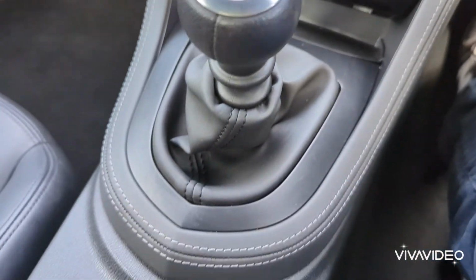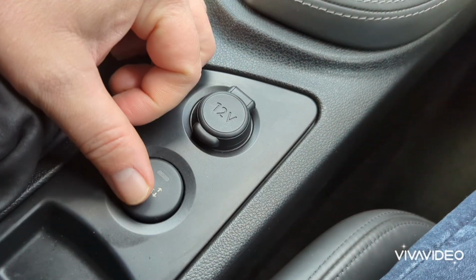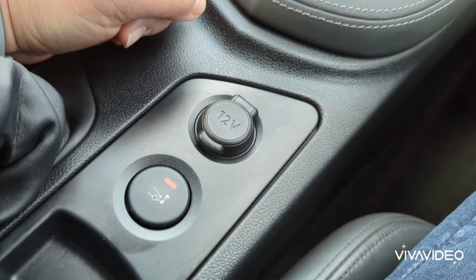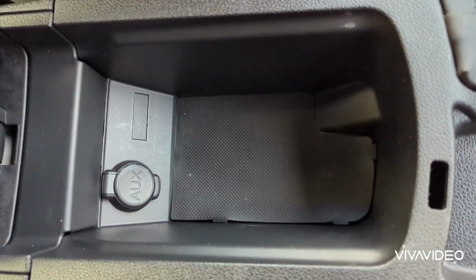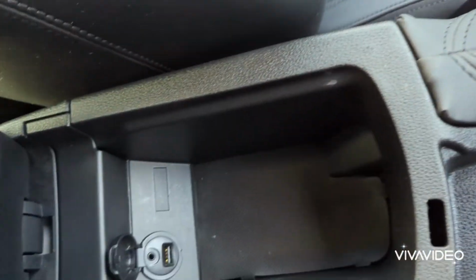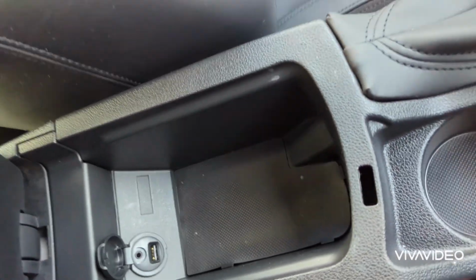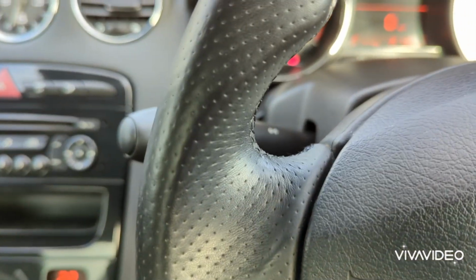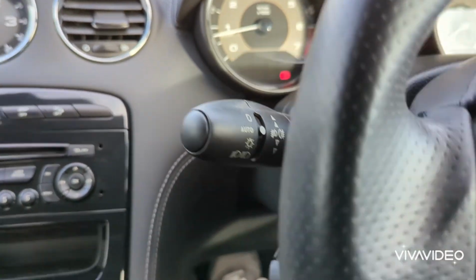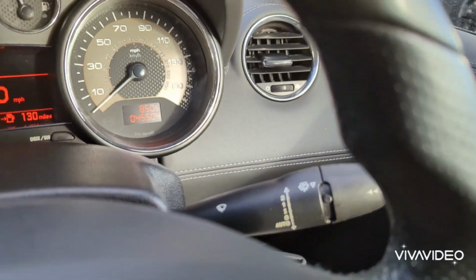Lovely 6-speed manual box. Down here we've got a charge port, and that's for the rear spoiler, which I've just put up. There is under here, the armrest, an aux in. So you've got USB and a 3.5mm phono jack. I think, as I said, it does have auto headlights. You've got cruise control. Over on this side we've got a little joystick for the stereo, auto wipers.